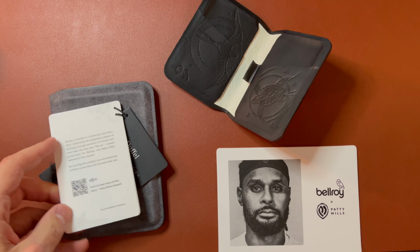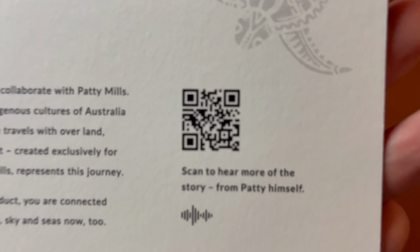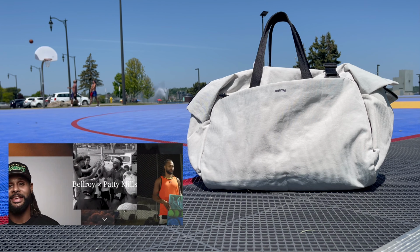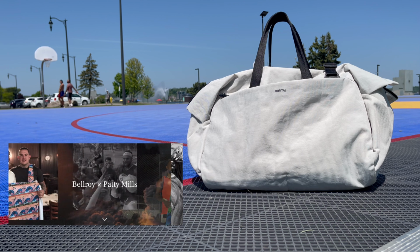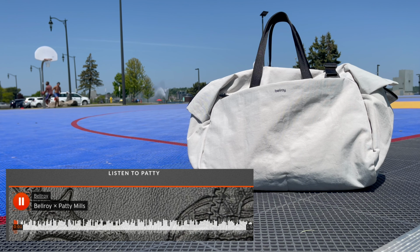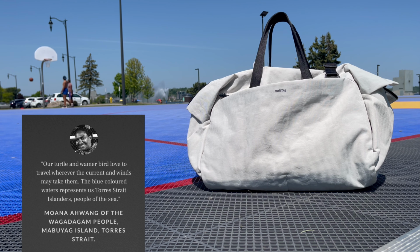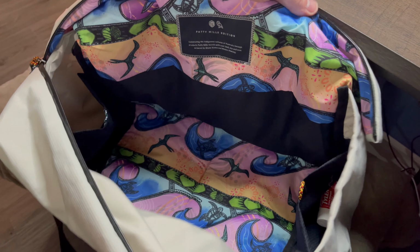When you buy these items, you're gonna get these little cards with a QR code, and when you scan it, it's gonna bring you up onto the website. And you're gonna get a little bit of information about Patty Mills. You're gonna have a little bit of a VO by him explaining his choices on the products. And also you're gonna get the same for the artist featured in designing this bag. They're gonna have a little bit of audio there for you too. So a little special treat, but obviously the interior is gonna be the selling point of the bag.